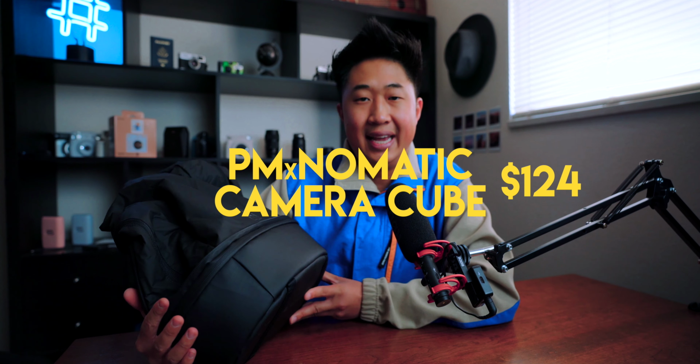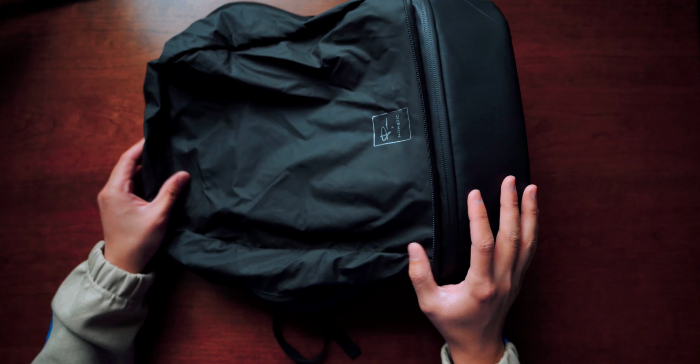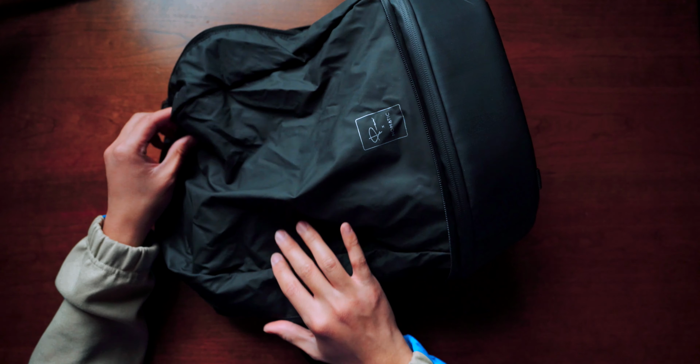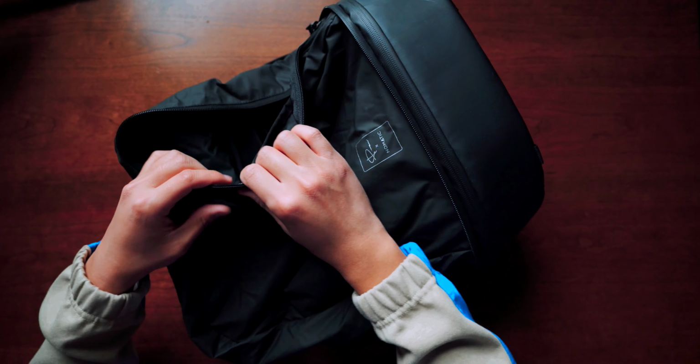First up, we have the Peter McKinnon Day Pack Camera Cube, whatever it's called. This is like the kangaroo offspring of the larger Peter McKinnon Nomadic bag, but this can be used as a standalone product, so I figured I'd treat it as such and review this as a whole. Here we have the bag, and we're going to go through every single compartment. Now this packs exactly how you expect it to. Most of your non-camera gear will go right up here, although you could throw some camera gear in here. I would just make sure it's padded or has some kind of casing, as this isn't a very thick material.